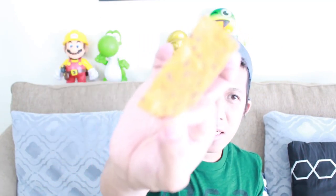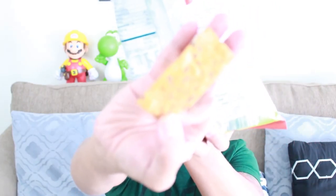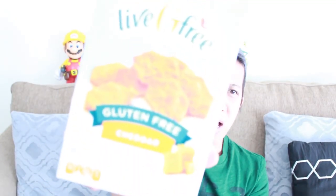So this snack is dairy-free, soy-free, nut-free, gluten-free, cholesterol-free, wheat-free. It's free! That's what the chips are made of. That's how it looks. Delicious, not really sweet, a little chili, lovely gluten free. Tastes like just regular snacks. It's by Live G Free if you want to get these snacks. This one's really good.